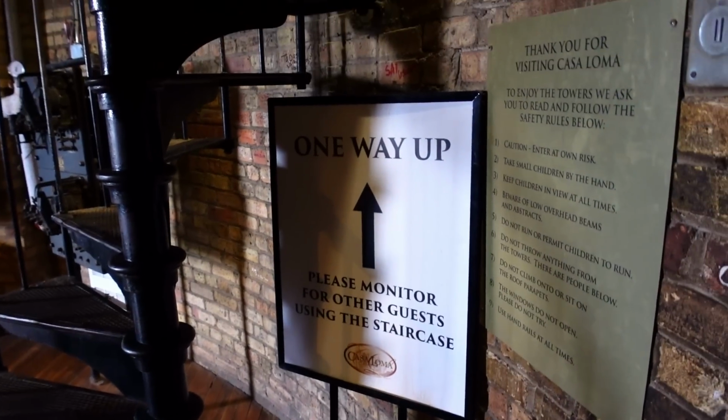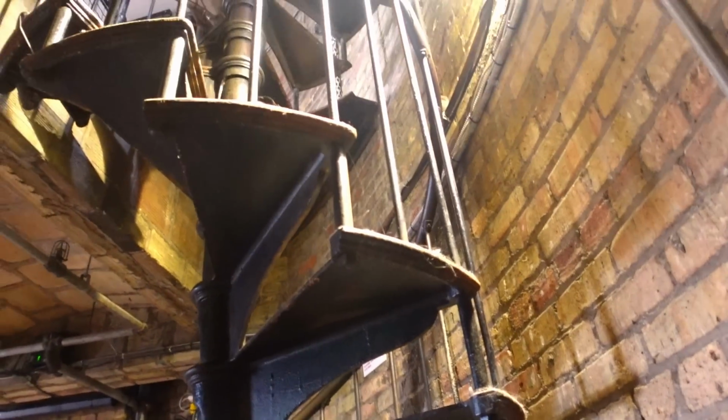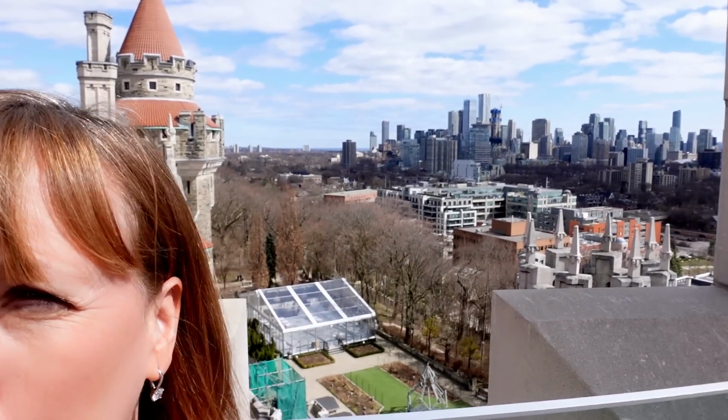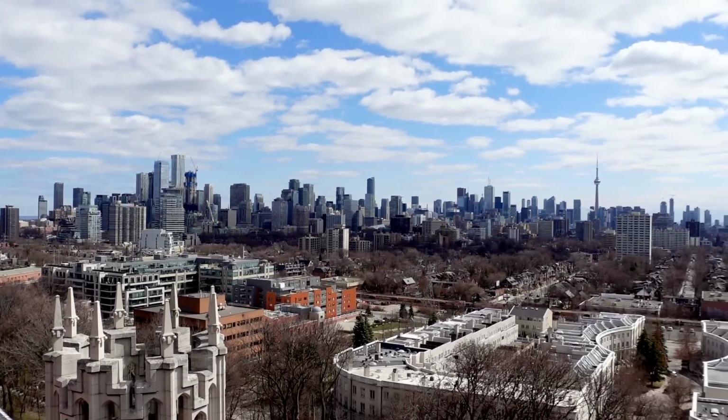All right, the sign tells me one way up. Should I tackle it? Let's see where it brings me. I made it, and I think it was worth the climb. Look at the view you get to see of Toronto here behind you. I'll give you a little bit more of a view after I get out, but gorgeous up here right now. Let's just check out this view. Look at this view. There we go.